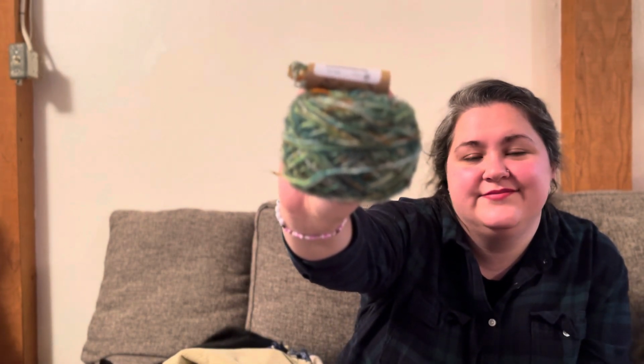So it's got Stellina. It was fingering weight. Super fine. 90% superwash merino, 8% acrylic, and 2% Stellina. So this is the color scheme that I based all of my colors on for this scarf. And we found some really good ones. So I'm going to try to find links to go in the show notes for all of this. And if I don't, then I'll try to post a photo or something.